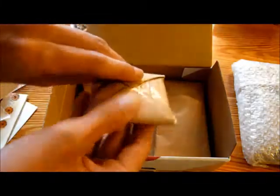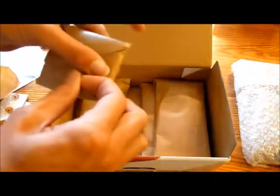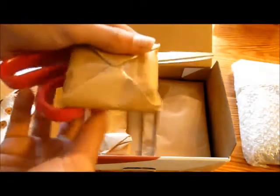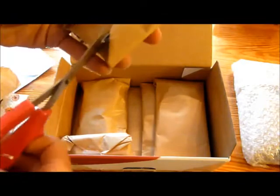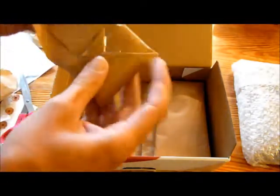And then here's another one. Oh, look, you can't even see. Sorry, guys. What's in here? Oh, I can't get it open. Oh, look, scissors. There we go. I've left a mess out on my table from when I was last crafting. I'm going to have to cut this one as well.